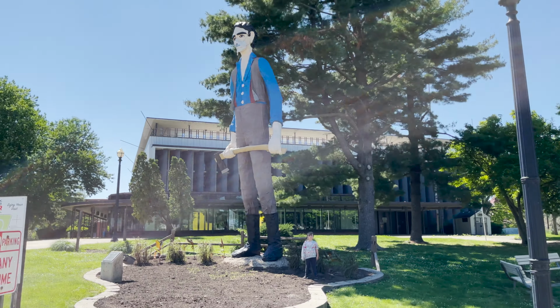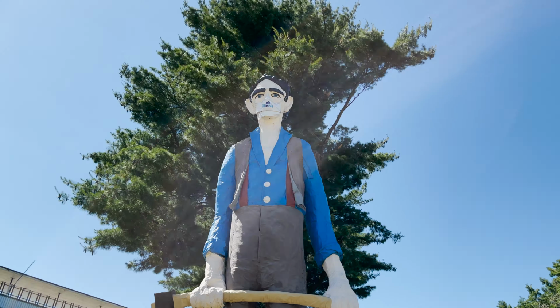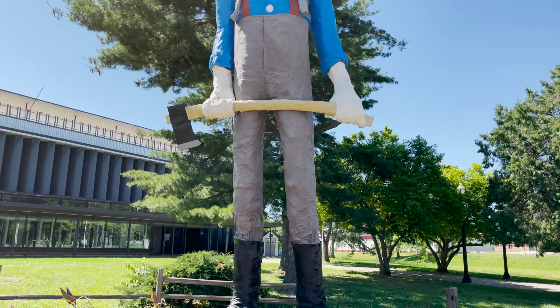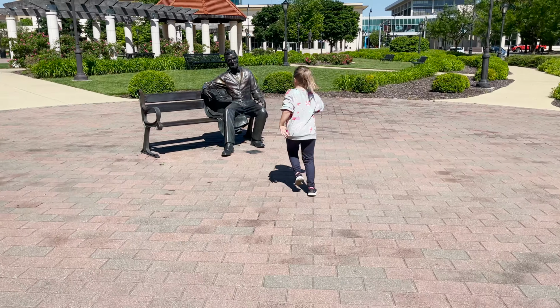Look how big it is, with how little you are. Okay, the Statue of Liberty. Yeah, I don't think he's as big as the Statue of Liberty, but he's still pretty big. I know. It's a little tiny Marnie and a great big Lincoln. Why do I have to make it so big? So everybody can see it.